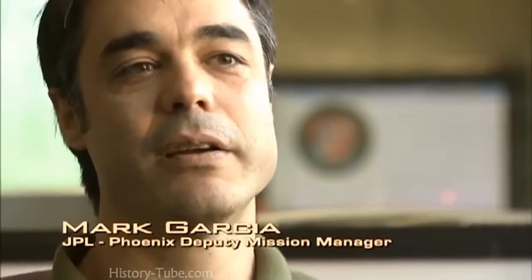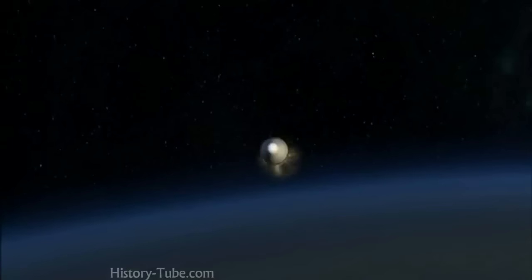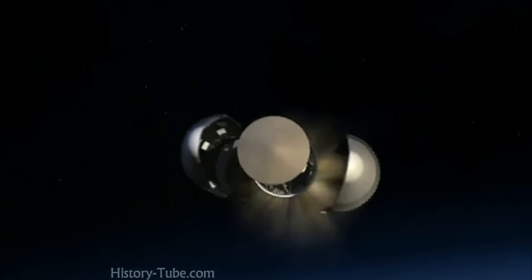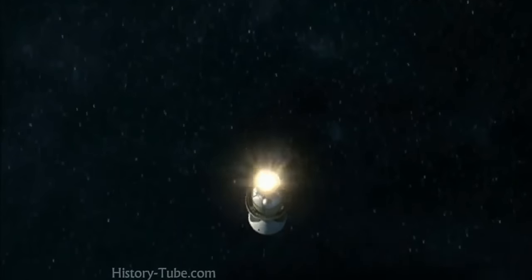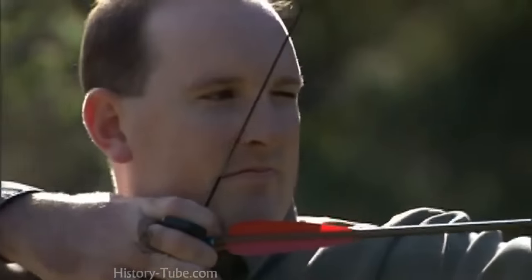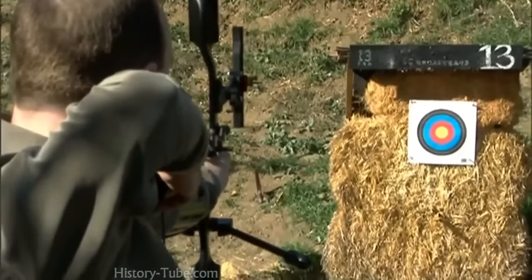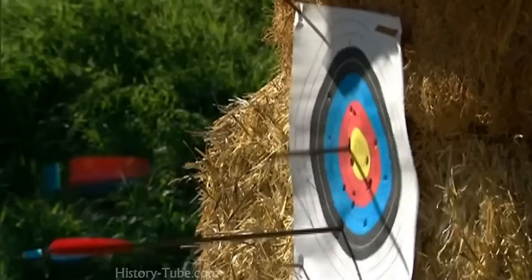We're busy making sure the systems of the spacecraft are working as they should. The teams are busily preparing for the science that's going to occur after landing. The navigation team is getting ready to make sure that the spacecraft actually gets to its target on Mars. It's very similar to the sport of archery. In archery, you have the archer who's standing some distance away from the target, and that person's job is to make sure that the arrow hits the target.